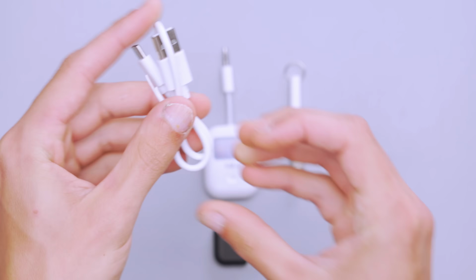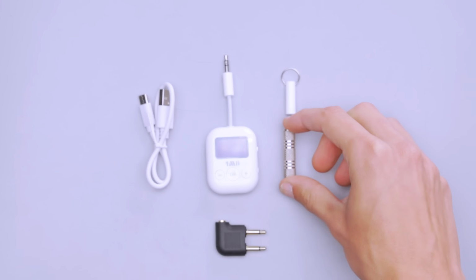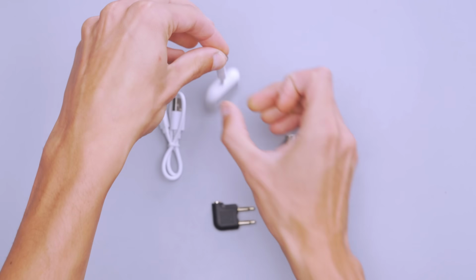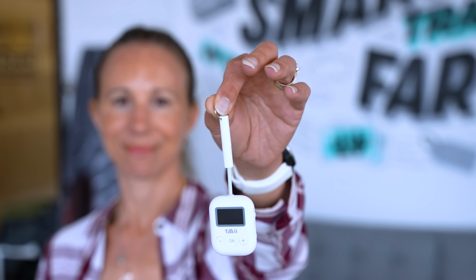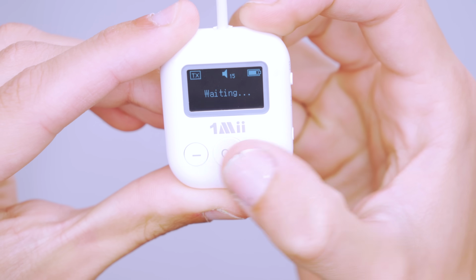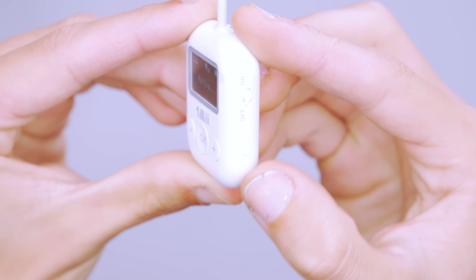There are also adapters to let you connect it to a variety of devices, including planes with double audio inputs. When you land, attach it to the keychain and carry it with you to use on the machines at the hotel gym or watch TV without disturbing your travel companions. The OLED screen will help you keep track of the battery life and volume levels, as well as which devices are currently connected.